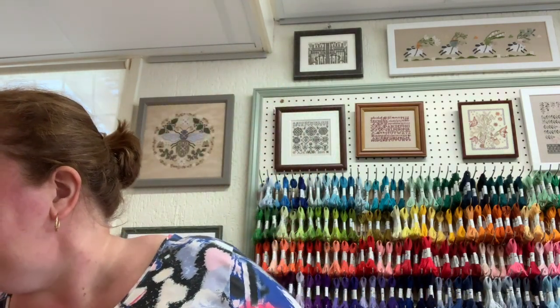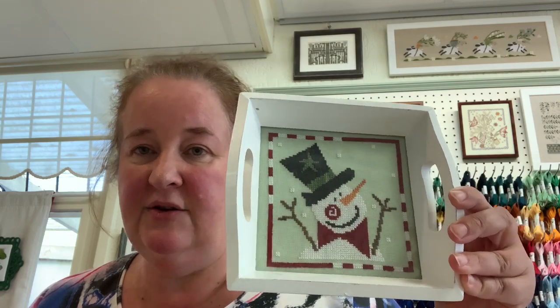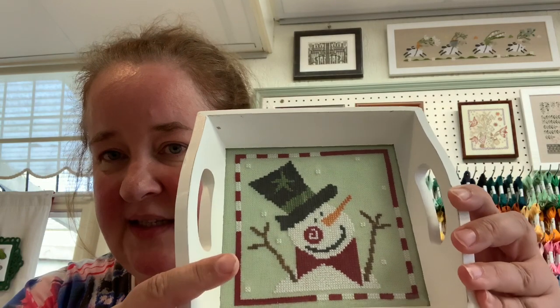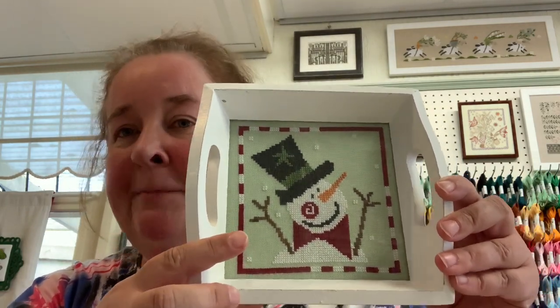Let me put it aside. And then I have this little finish. This is Sprightly Snowman by Artful Offerings. I stitched it on a green Murano even weave with, I think, pretty much the called for threads. And I did use DMC E12 for the red, though I'm not really sure if you can see the twinkle. I don't really think you can see it. Anyway, it's in there. It's a little crooked.